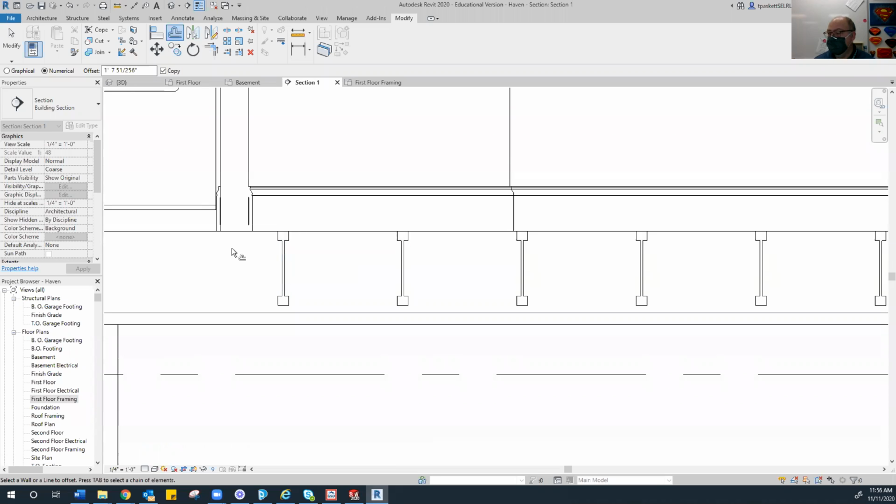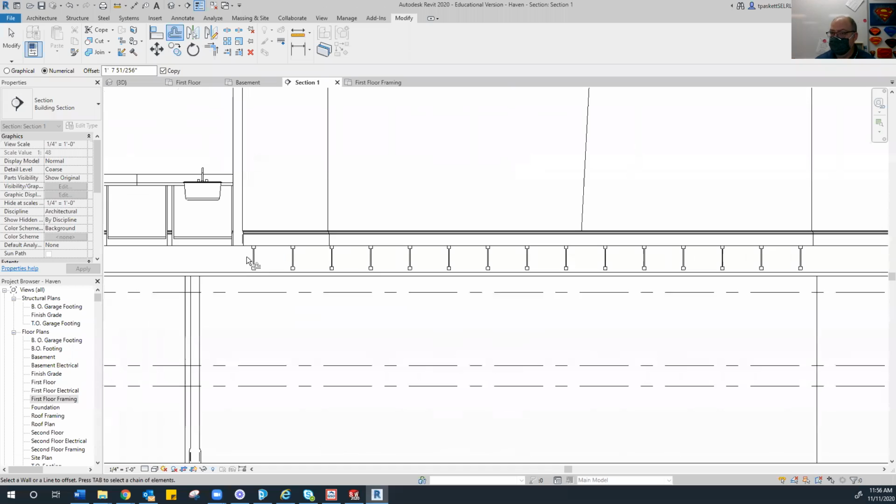We're going to do something else before we get further along with this. Yes, sir. How do you get the... It's down in the floor plans. There's one called first floor framing.